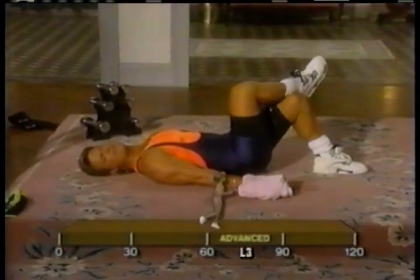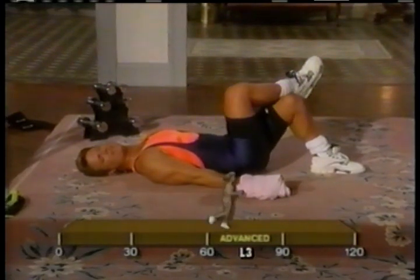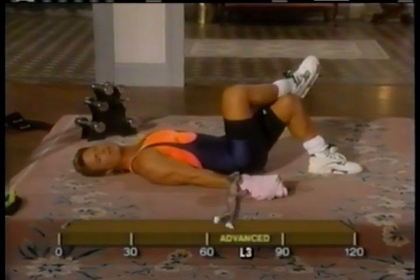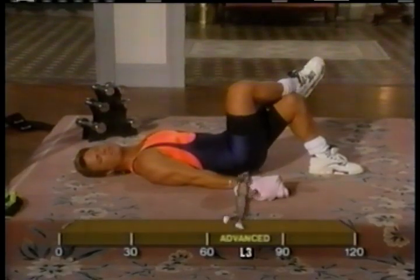Intermediates, level two. Your history, come on. But your good history, all right? Smooth movement. Smooth. So I squeeze in tight.